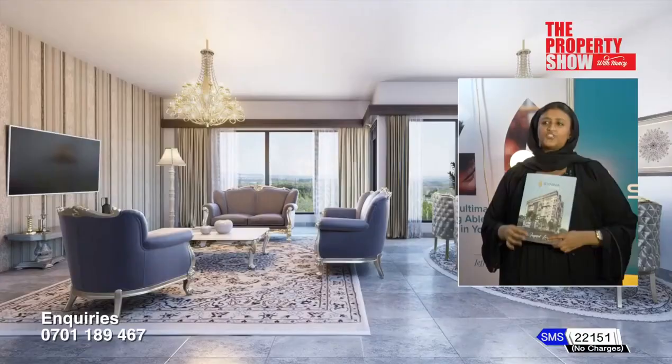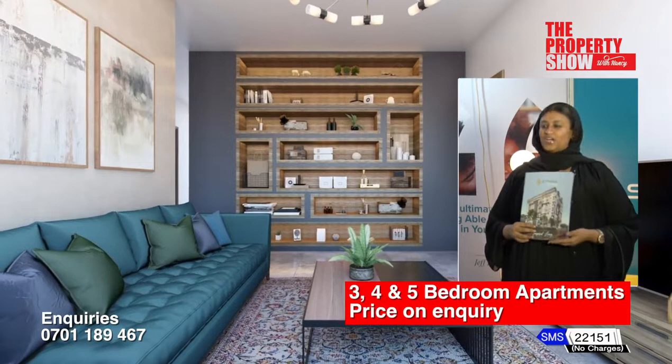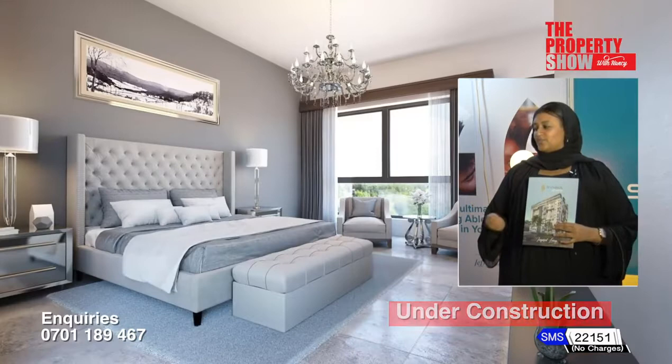Senina Residency is an ongoing project, it's off plan. It should be finished in December 2022. Our show house will be ready in September this year, 2021. In Senina Residency, we believe that people should get value for the price they're paying. So that's why the spaces are quite large. You should enjoy the space in your house and all the amenities that we have to offer.